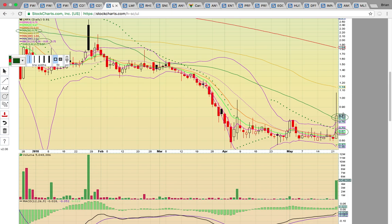If it stays above 78, then what you're looking for is a break above a dollar. A dollar is always a big level to break for penny stocks, and then you want to see that 100-day simple moving average at 114 tested. That would be the next moving average.